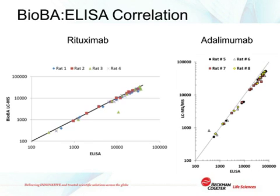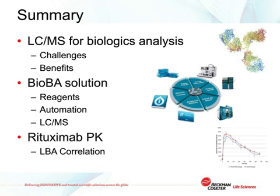So with that, I'd just like to summarize and say, again, hopefully we've discussed some of the challenges that can arise with LCMS analysis of biologics, but that there are also distinct benefits to using this approach, and how the Biobe solution developed by SCIEX really helps lower that learning curve and also increases the reproducibility of a given application. And that's done by, again, using consistent kit reagents, by using automation to improve the reproducibility of the sample preparation, and using the optimized LCMS protocols such as the I-methods that are available from SCIEX. And then we've discussed a real-world application looking at a Rituximab PK profile and showed how highly it was correlated with the gold standard ligand binding assay.